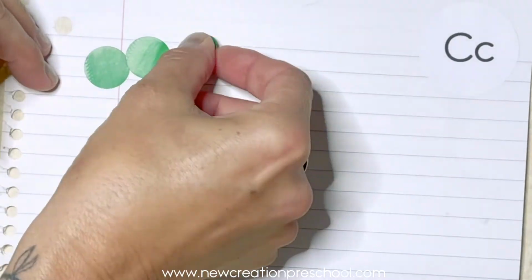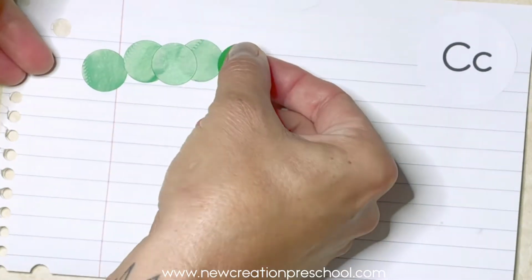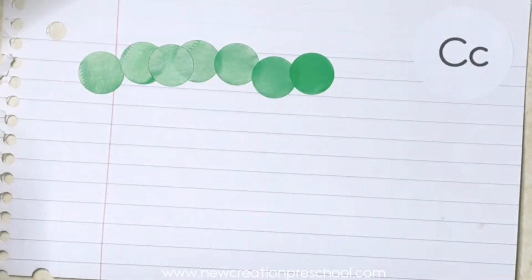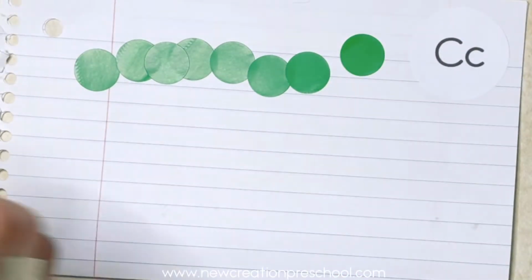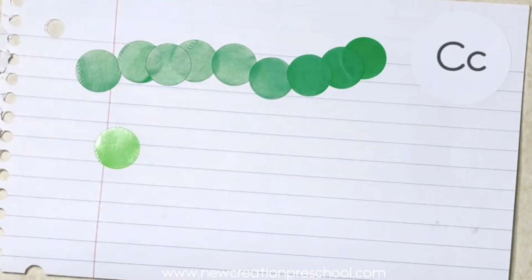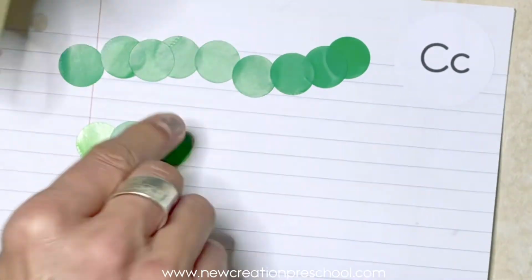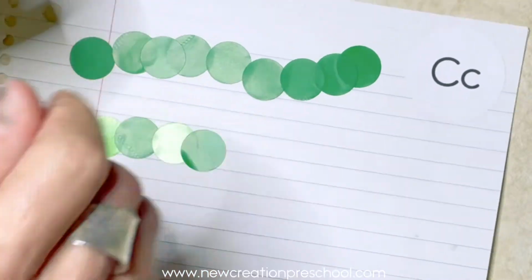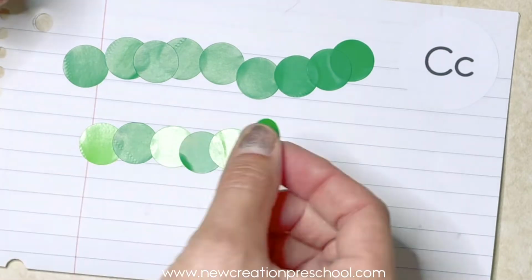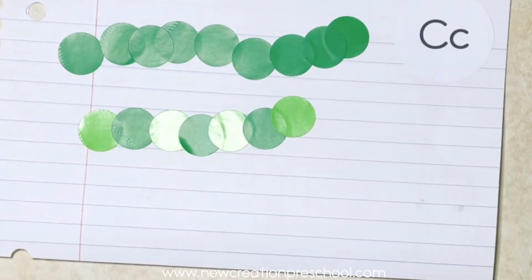The trick is that I have to make them touch each other and fixed it. Did you see when I had that gap, I had a space and I didn't try, see, fixed it. When there was a space in between, I didn't try to take off the old sticker. I just put another one. And now look, I'm doing a pattern. Light green, dark green, light green, dark green, light green, dark green, light green.